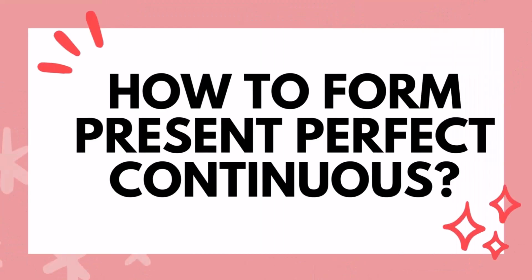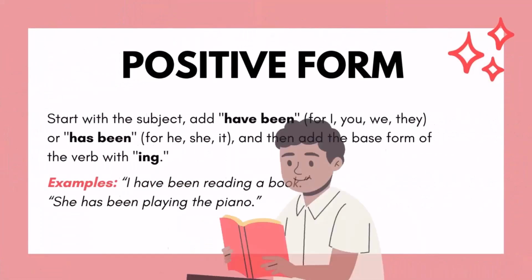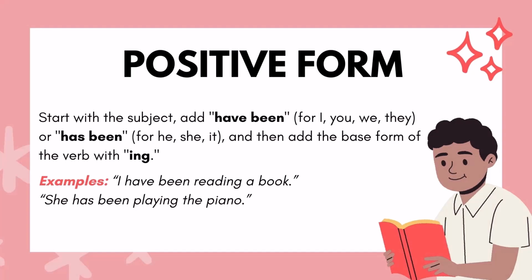How to form present perfect continuous. Positive form. Start with the subject, add have been for I, you, we, they, or has been for he, she, it, and then add the base form of the verb with ing. Examples: I have been reading a book. She has been playing the piano.